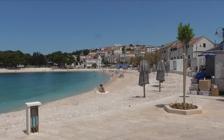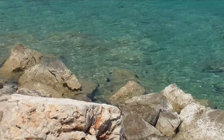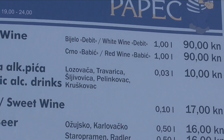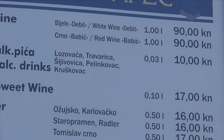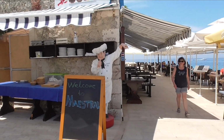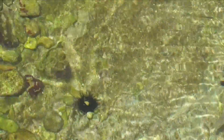Right, look at all the people. I can't tell if those are sea urchins clinging to the rock. Such clear, clear water. Babić is supposed to be the best local wine from around here. A million restaurants. Those are definitely sea urchins. I managed to step on one a million years ago, and man, they hurt. Really, really hurt.